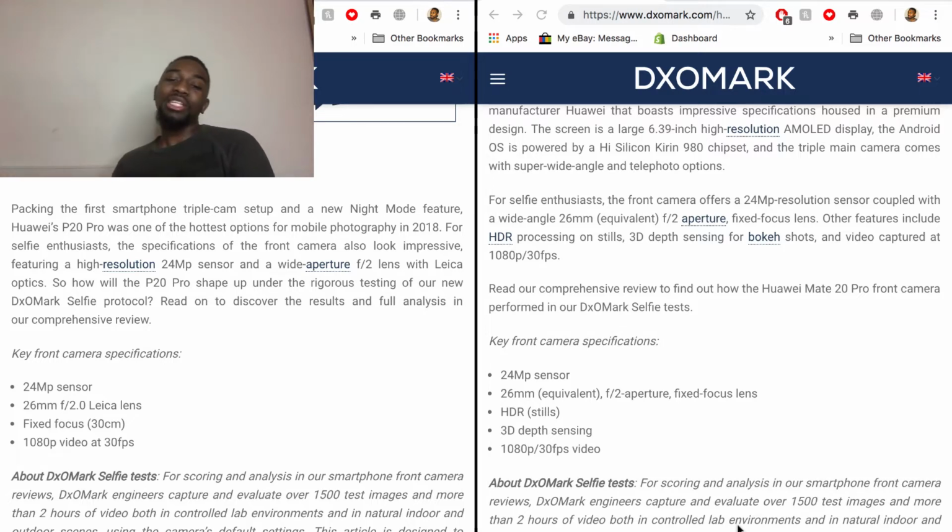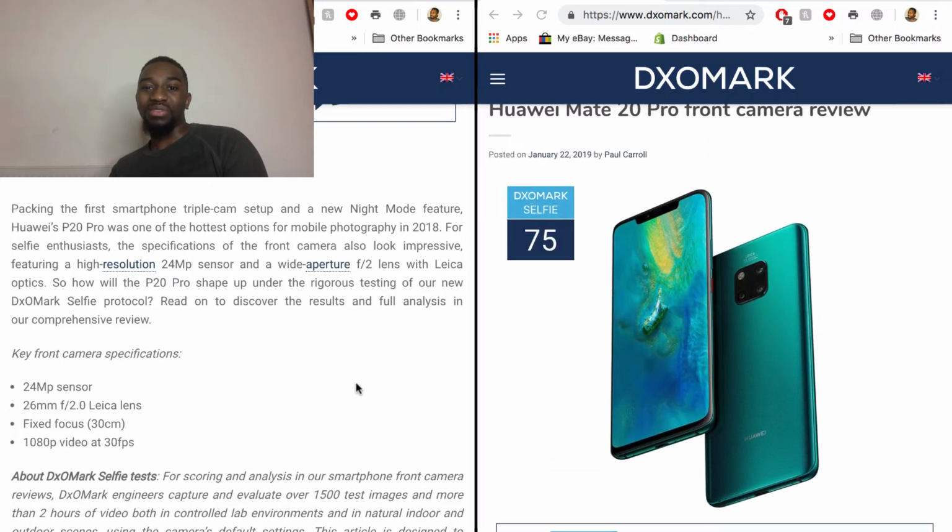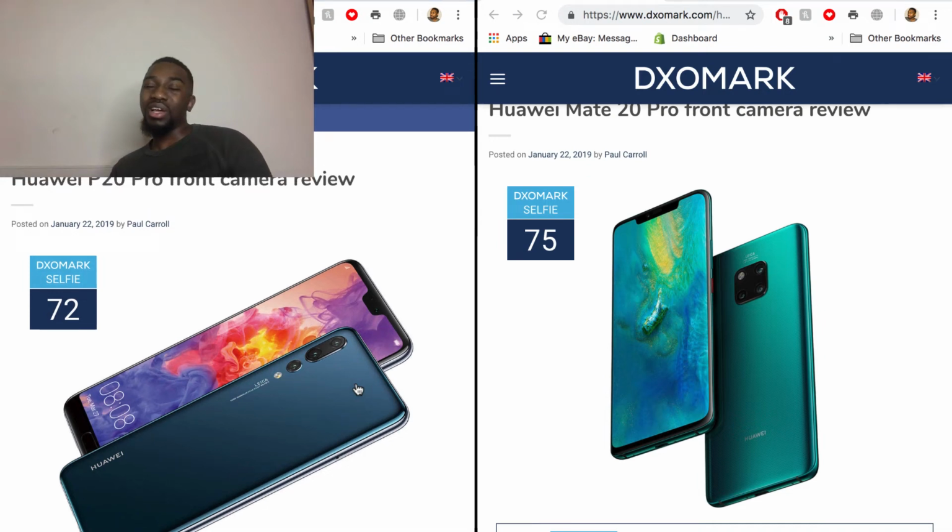So yeah, the Mate 20 Pro, I can see why it got a little bit of a higher score, getting 75 instead of 72. Maybe because of that depth sensor. So maybe the bokeh is a little bit better because of that. I don't know. But to be fair, if you took a selfie on the P20 Pro or the Mate 20 Pro, you would not be disappointed. That's a guaranteed fact. Because the difference is so minute, it's literally crazy.